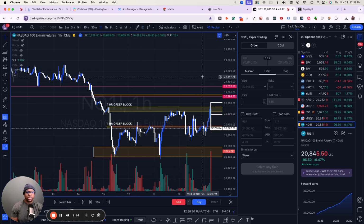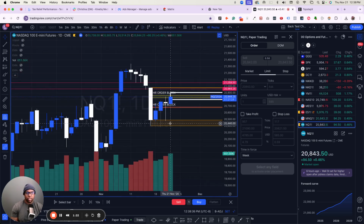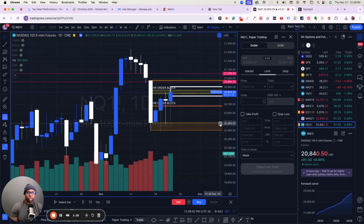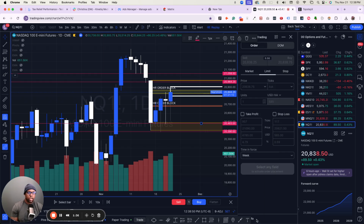And I usually have things marked in regards to areas. I always, and I highly recommend for those of you guys that don't do it, to mark your 2-day lows, your 2-day highs, and also your current. Okay, so let's just mark that real quick so you can see it. I'm using TradingView right now for this. If I mark my 2-day low, there we go. We have our low for today or yesterday. We have our 2-day low.